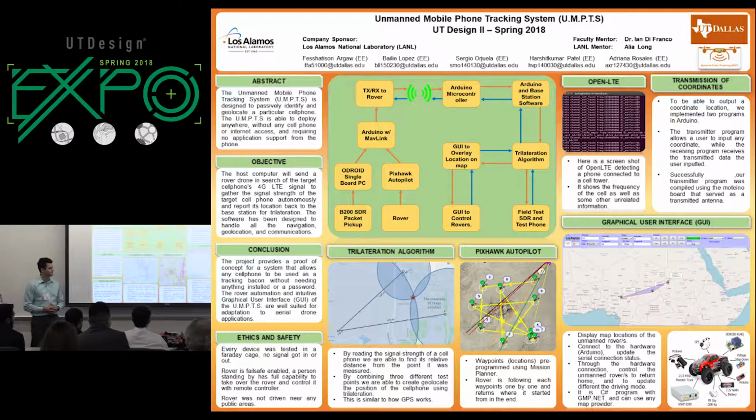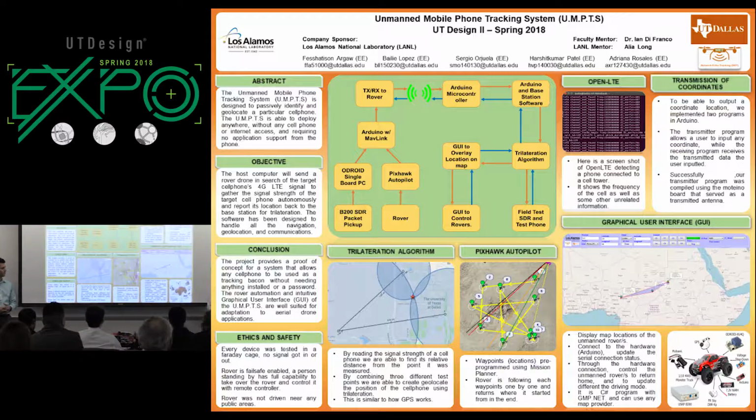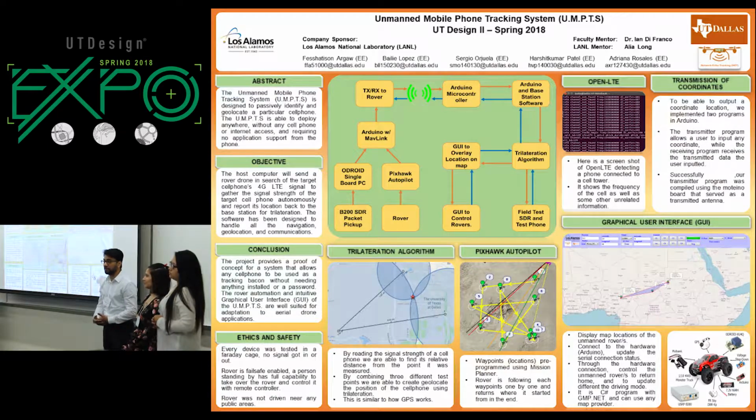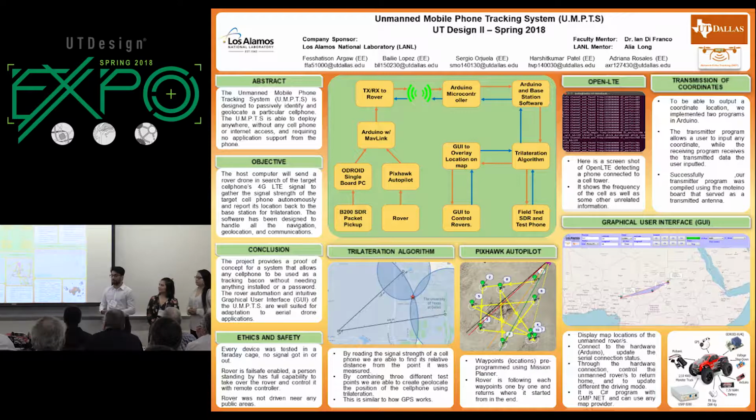For our project to follow the tracked device, we implemented our system on a ground rover, but we can easily implement it on a drone or UAV too. Our system is fully autonomous, as you can see in this video, following each waypoint one by one autonomously. We have mounted an SDR, software-defined radio, a mini computer, an Arduino, and a Pixhawk on top of the rover, as right here. And the rover is communicating with the graphical user interface using MAVLink. And now Bailey will talk about the 4G LTE.